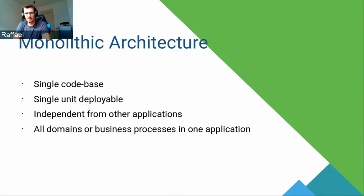And another thing is that this monolithic application is a self-contained application, and it's mostly independent from other systems. And what really describes the system is that it can perform all tasks of a needed process by itself, so it doesn't rely on anything else.